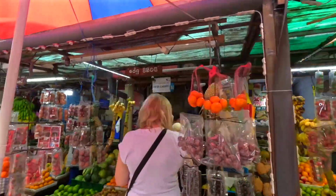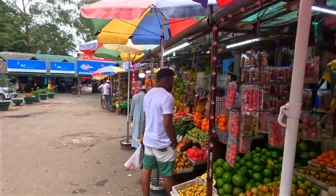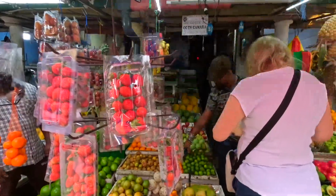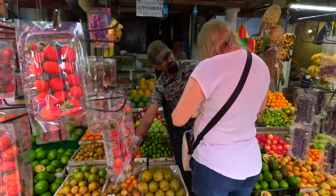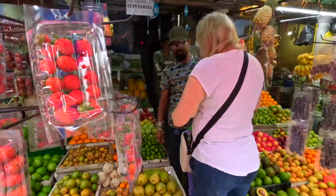Really good. So we have stopped at the little fruit market down here just to grab some fruit. We just paid 1,100 for two little things of strawberries, and then 2,000 for avocado, bananas, pineapple, apples, lots and lots of food.